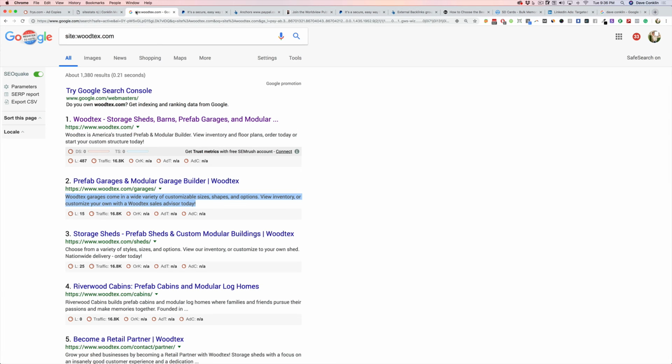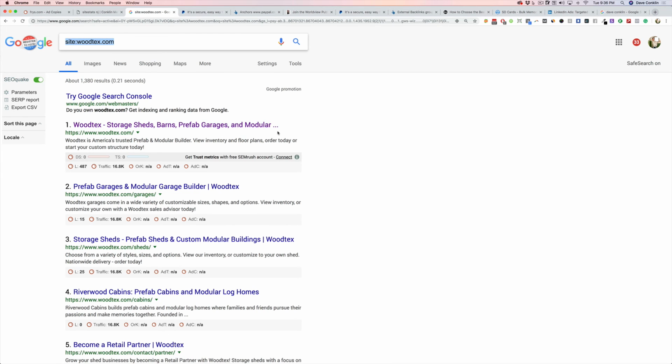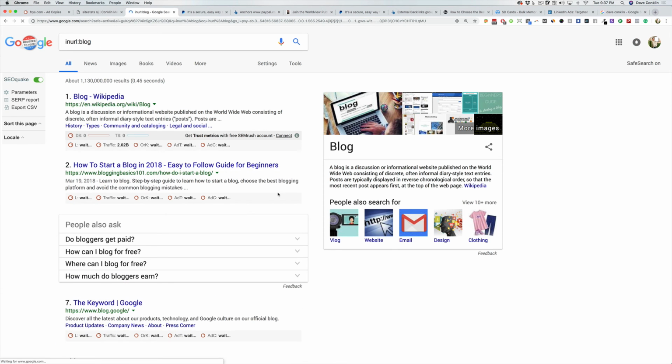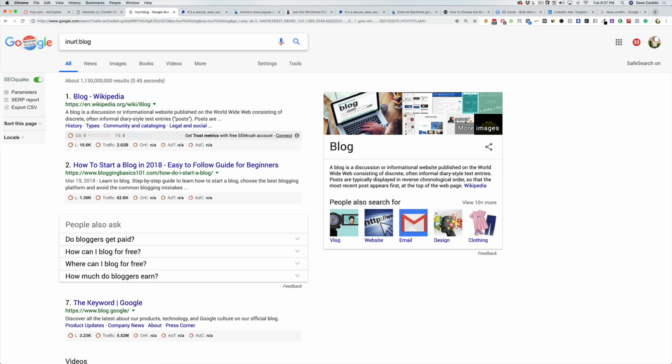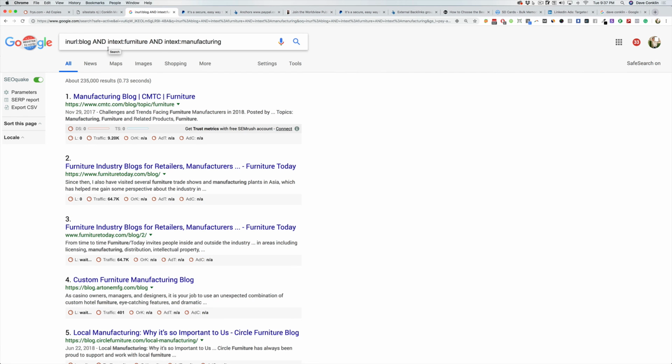Now, there's another thing that you can do with this as well. A lot of people go, oh, well, I'm in the manufacturing industry. I manufacture tables, workshop tables. How am I going to possibly find a place to publish content? Well, that's the magic. You can type, or have your team type, in URL:blog. What this will show us are all the blogs that Google knows about, 1.1 billion. Then we can say, okay, we want URLs that have blog in them, and then let's do in text, let's just say furniture, and in text, manufacturing. So now what we have are 235,000 blogs that have the word furniture and the word manufacturing in them.